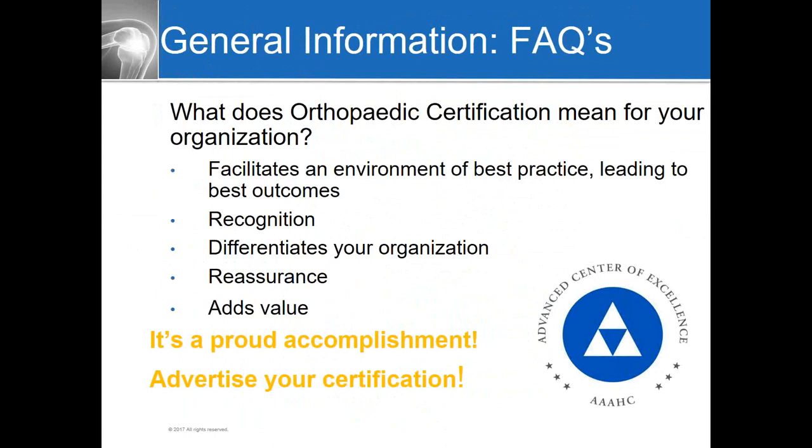And I think probably the most important question that I can answer is, what does orthopedic certification mean for your organization? And it really means that your center is facilitating an environment of best practices and best outcomes. It gives you recognition of striving for excellence and differentiates your organization from other like centers. It's going to provide reassurance to your patients that this center is one that takes this seriously, and it's going to add value to your organization.